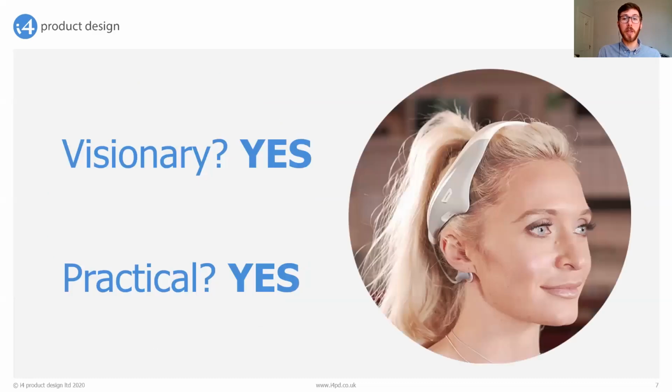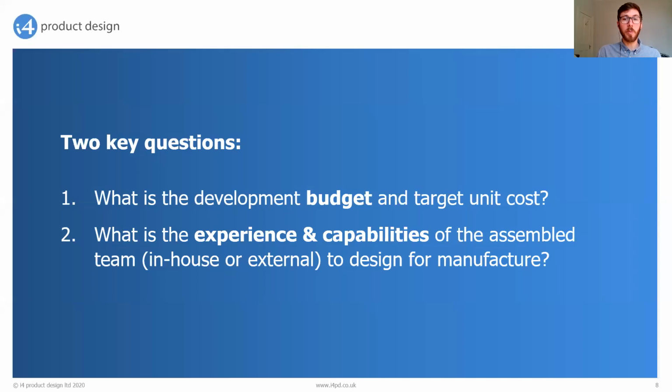An integrated and experienced team, armed with your commercial targets and market insights, can deliver creative designs that you can be confident are rooted in the realms of practicality. Two of the key pieces of data we ask this and all our clients to provide us with before putting stylus to tablet or fingers to keyboard are: what is the development budget and target unit cost?